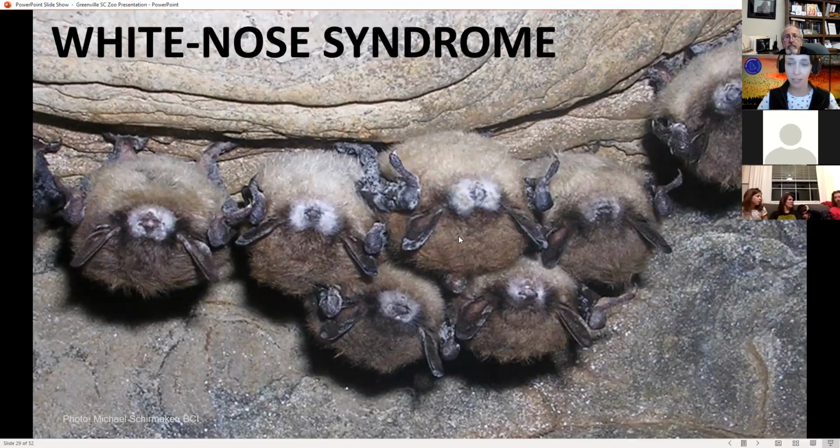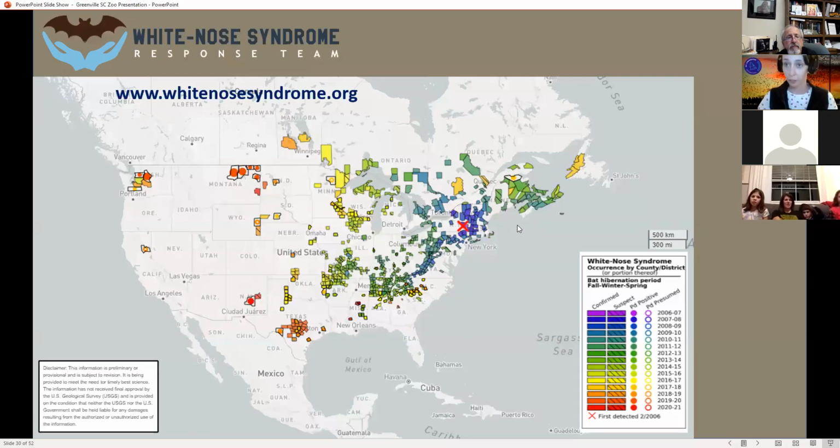It gets the name because the infected bats have this white nose pattern on their face, and that gives you no sense that they're dealing with white nose, but that's where it comes from. White nose syndrome is caused by a fungus. That fungus was first found in the United States in 2006 in New York. We don't exactly know how it got here. Probably a person brought it over from Europe or somewhere else by accident, but we really don't know.